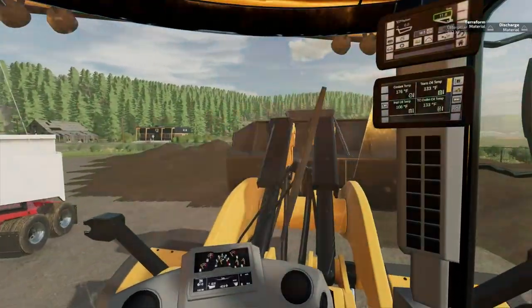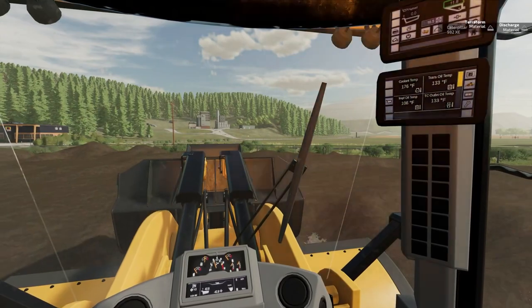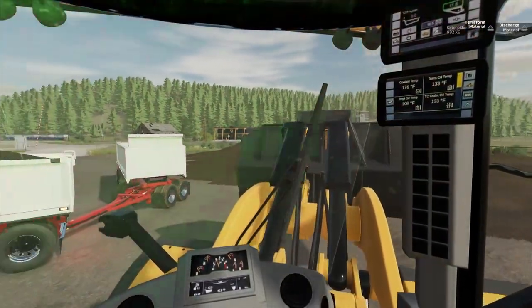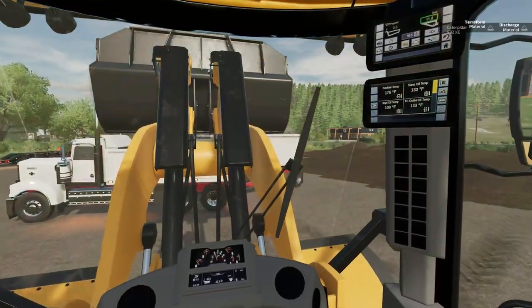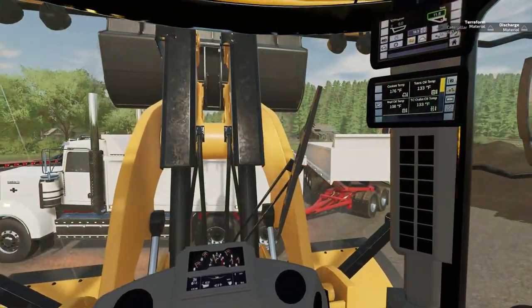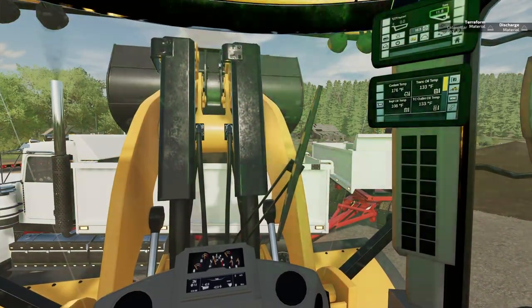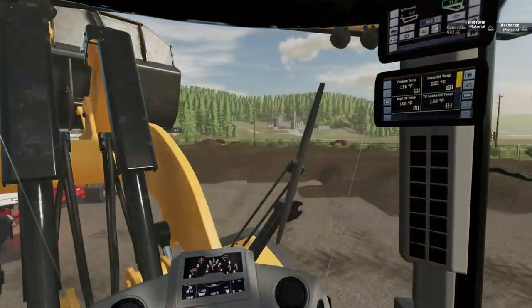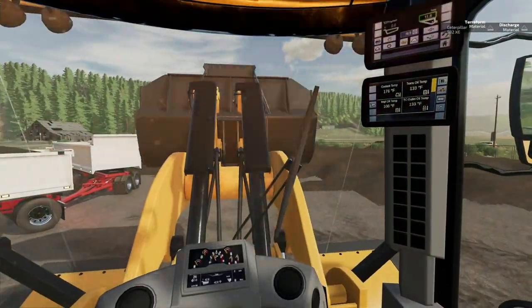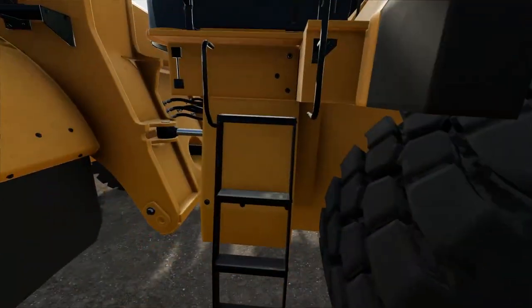Yeah, it's pretty. I think it's gonna be only one or two buckets per truck, I guess. Beautiful. I made that truck forward.